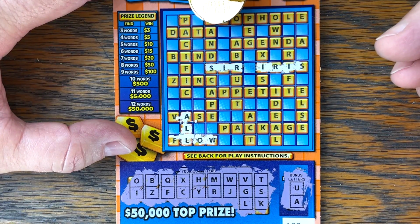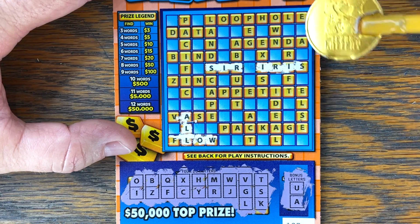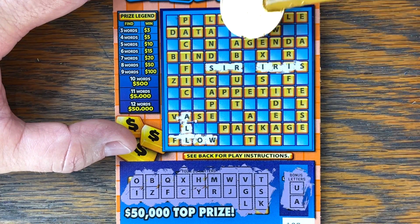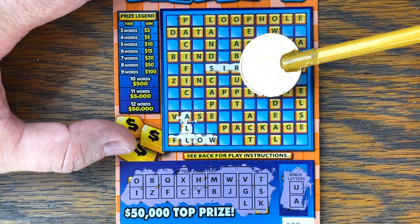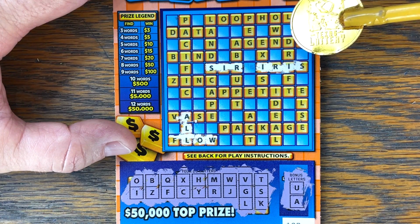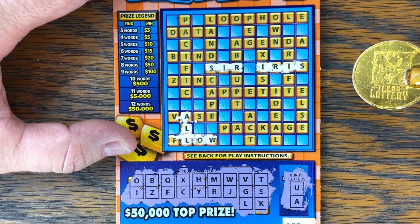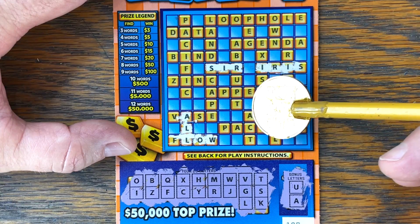Let's see. Pacific. We have a P? No P. There's an N. Abrupt. Let's see. A, B, R. Do we have a P? No P. And then we've got act. Wow, we're at 10.